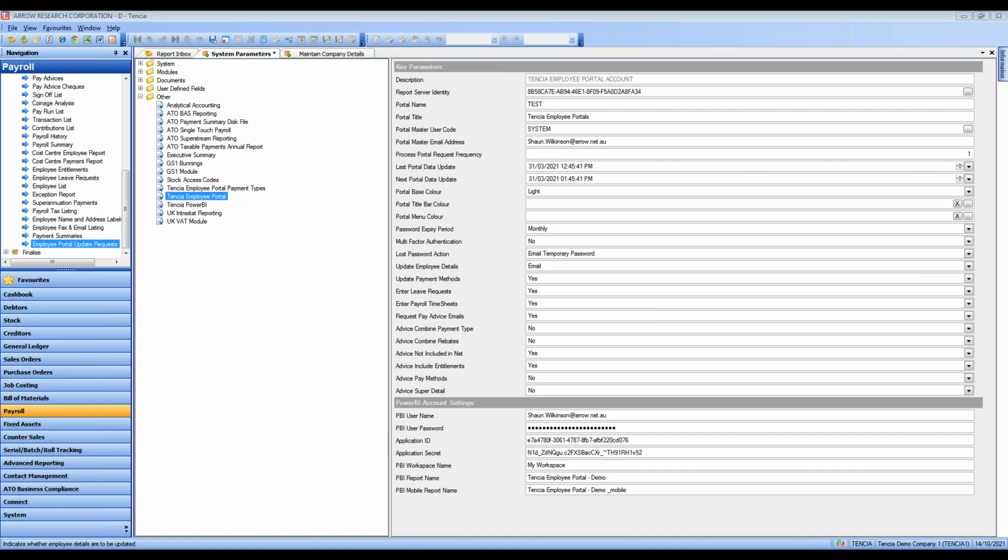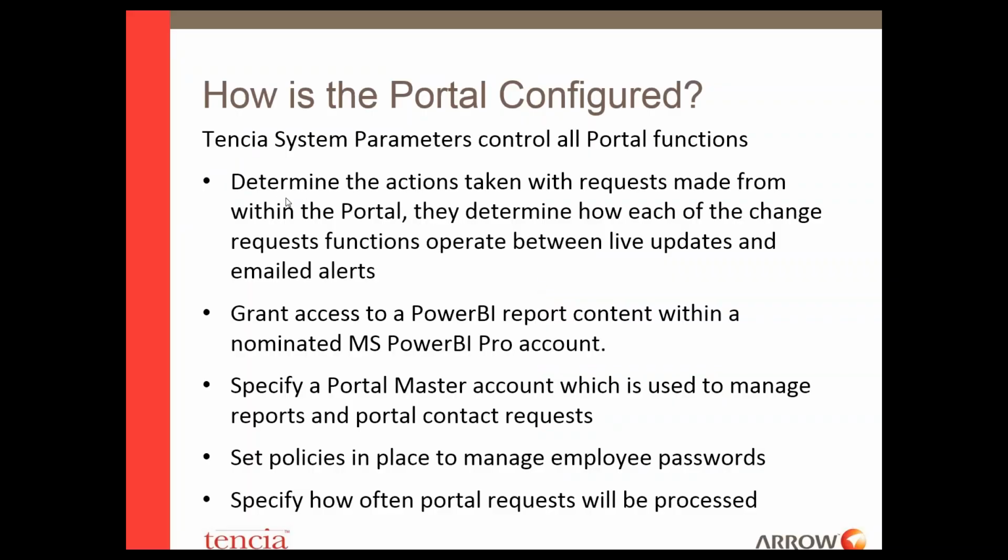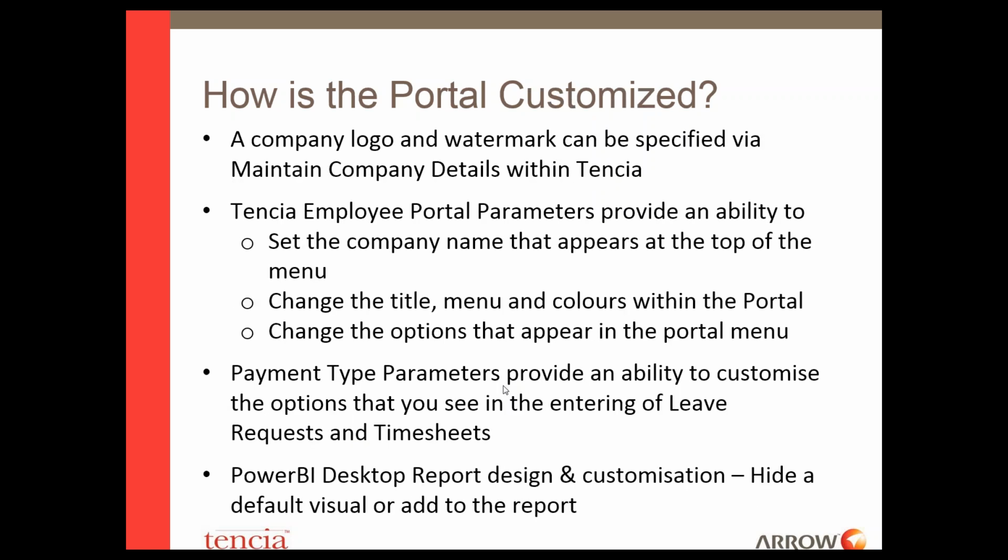And then we step into the configuration, the customization area as well. So, we've actually determined the actions taken with the request from those parameters. We're granting access to the Power BI report. We're setting policies to manage the passwords and how often the request will be processed. So how is it customized? Well, you could see the customization there.